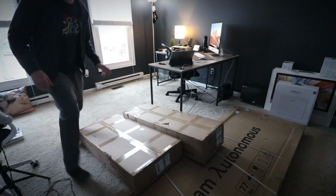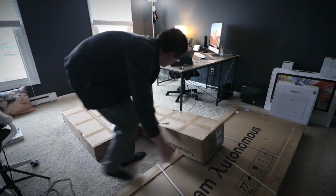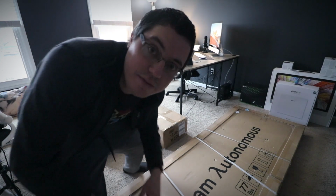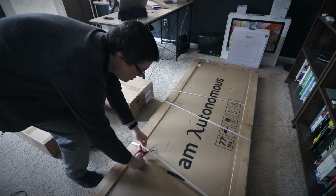So let's start out by separating these boxes. By the way, this desk does have 3 motors. It's pretty insane. All right, so let's cut these.